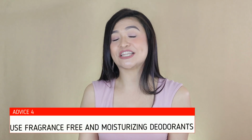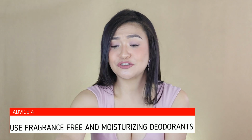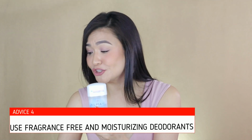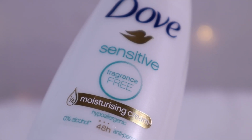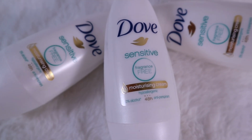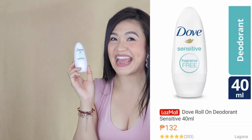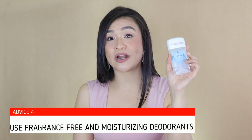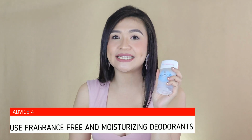So I went to the Ivy Clinic and told them about my history of seborrheic dermatitis, and my dermatologist said not to use the Almay deodorant and to use my Dove deodorant instead. The Dove Sensitive Fragrance-Free 1/4 Moisturizing Cream, Hypoallergenic, 0% alcohol, and antiperspirant. Dove Sensitive, I just do one roll. And that's it. So I'm actually really happy that what he prescribed me is something cheaper and more local than the Almay deodorant, because he said the Almay deodorant might dry me out, and having seborrheic dermatitis, he doesn't think it's a good idea to risk it.